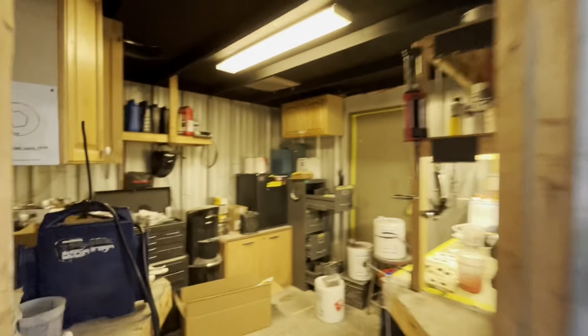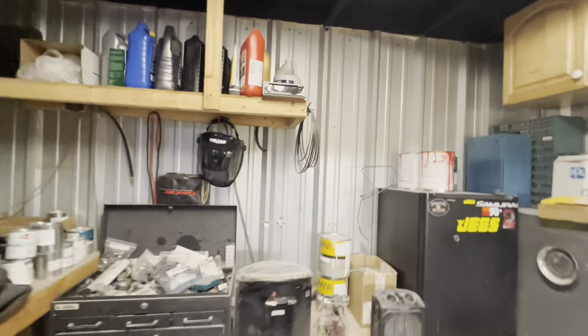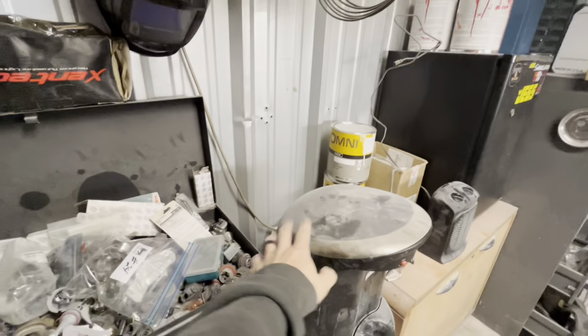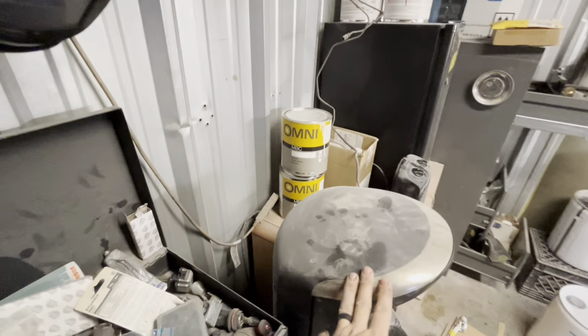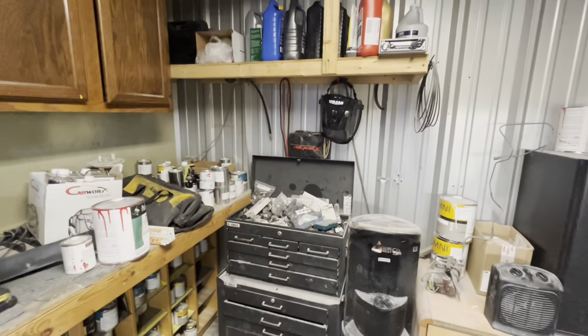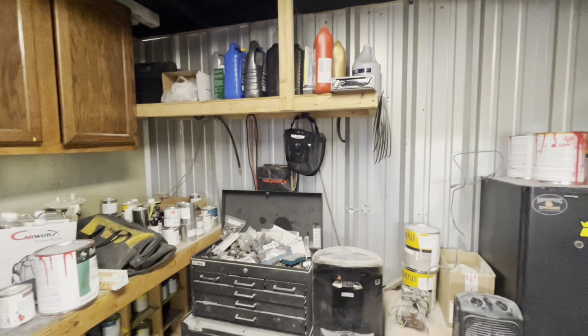If you come in our mixing room where we mix all of our paint, they were complaining about drop cords and stuff. I've had some drop cords that we ran to plug in our water cooler and our refrigerator. They didn't like it. They don't like drop cords. They're big on the drop cord thing.